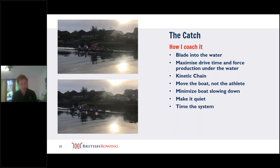If you row better, you will go faster, no matter how big or small or physiologically gifted you are or not. The athlete has a kinetic chain, and we want to ensure that when we put the blade in the water, we're going to be able to use the big muscles first and actually move the boat and not the athlete. I think this is really worth thinking about: when you're watching rowing, it looks like the athlete's moving a lot, but really what we're trying to do is minimize the amount that the body and the athlete is actually moving.